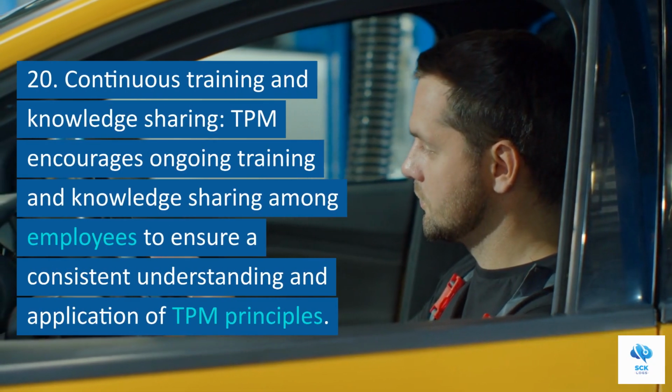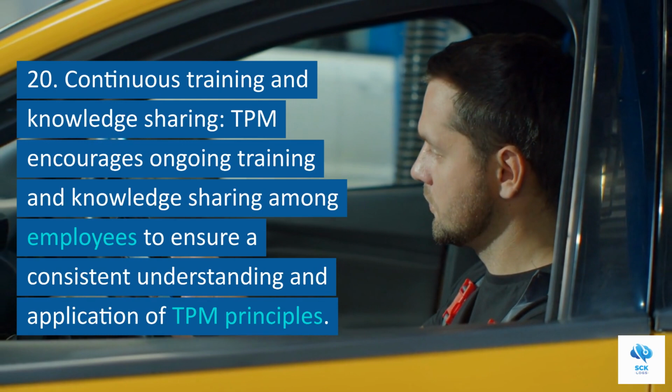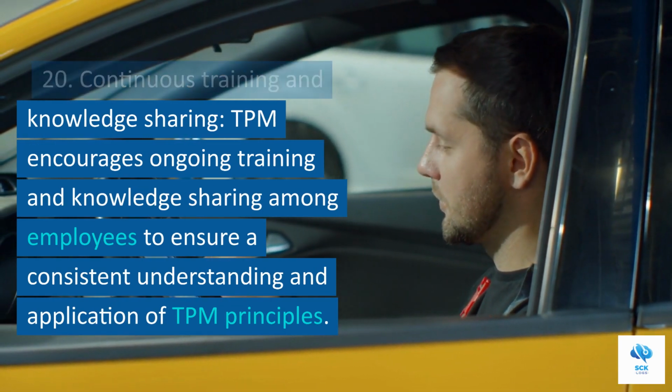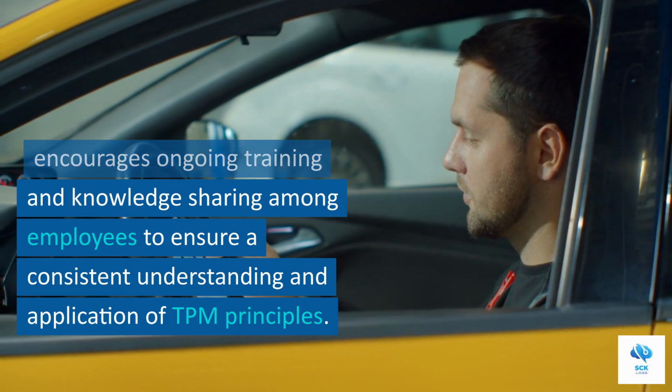20. Continuous training and knowledge sharing. TPM encourages ongoing training and knowledge sharing among employees to ensure consistent understanding and application of TPM principles.